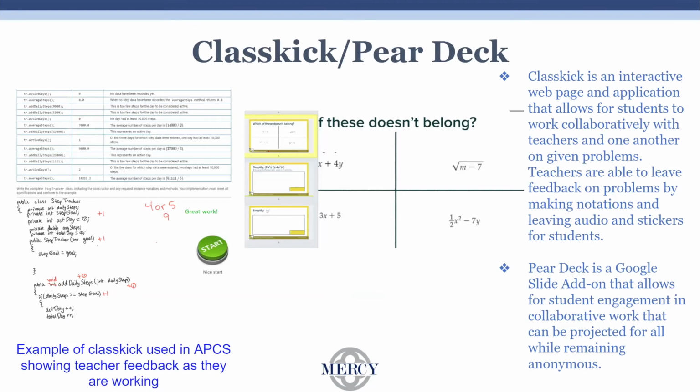Speaking of helping you, we also use Classkick. When we were initially in distance learning, it's really difficult because we can't see the students' work, we can't see students face to face. However, we have adapted Classkick, which is a way for teachers to be able to see the student's screen and to be able to give feedback in real time as you're working. If you take a look on the left, that's an example of Classkick used in AP Computer Science, where the students are writing code and then the teacher can actually grade it just on the spot, and then the student can get immediate feedback.